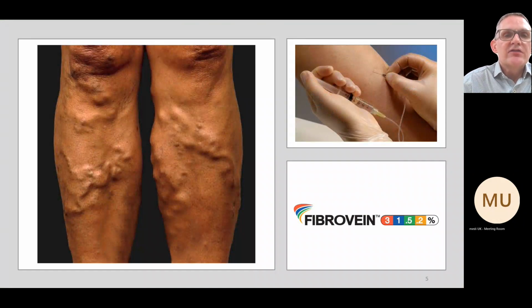And we make a product as a pharmaceutical company called Fibrovane, which is a sclerosant for treating varicose veins and spider veins of the legs. And we really got involved with hyperhidrosis because traditionally vascular surgeons were the surgeons who treated hyperhidrosis.